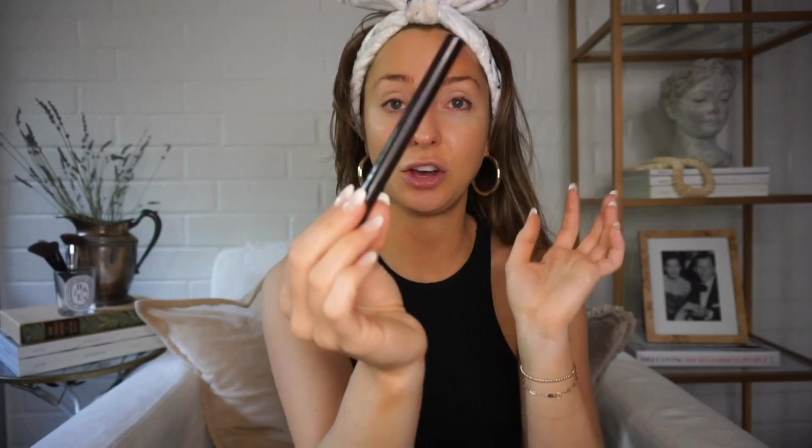Next up, I'm using the Metallic Taupe. This is a really pretty gold color. I focus this just in the center of my lid and I kind of go up vertically in the center, and then I blend that out as well.